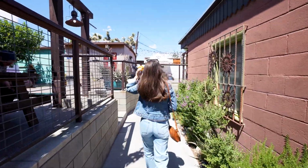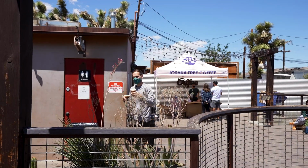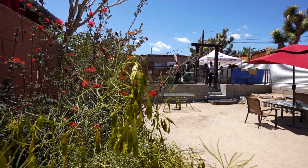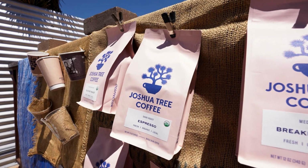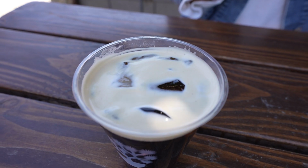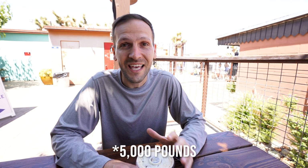I need something fast. This place is awesome. It's like all outdoors and there's a ton of seating areas, and the guy told me all about how they make their coffee here. They have a Loring coffee roaster. We got their nitro cold brew. They use their dark roast for this. It's very chocolatey, is what he said. And apparently they roast like 5,000 coffee beans every single week.